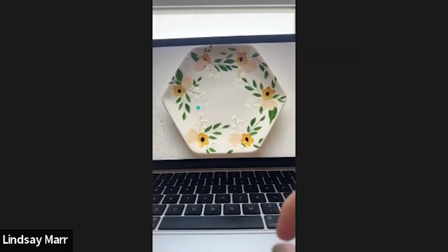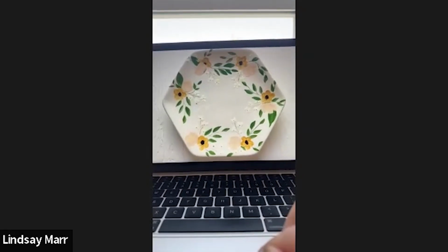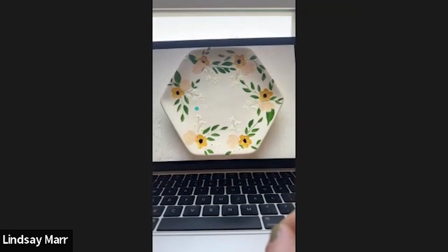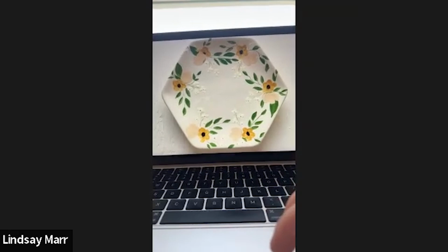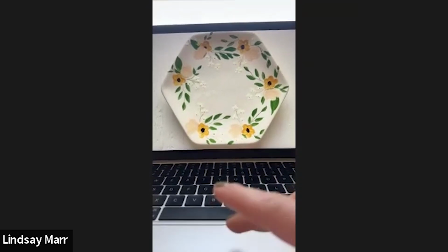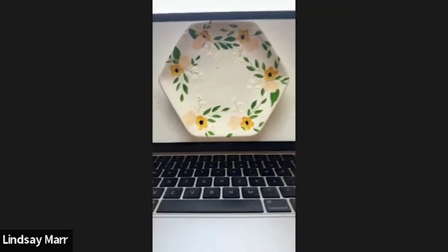The other thing I'll point out too, if you have Q-tips or cotton swabs in your studio, those are perfect for doing these little tiny flowers here. Those come in handy as well. So those are a good thing to have on hand. I don't think we need them today, but if you want to use them for another project, they are great to have.